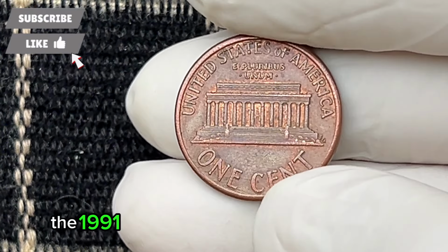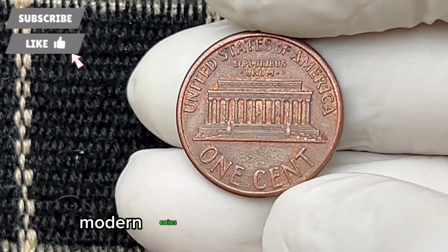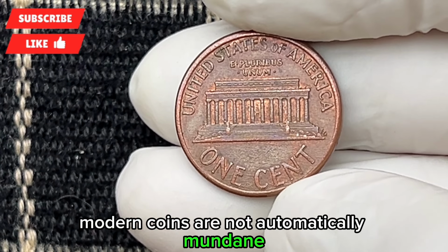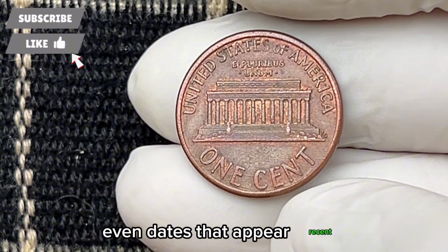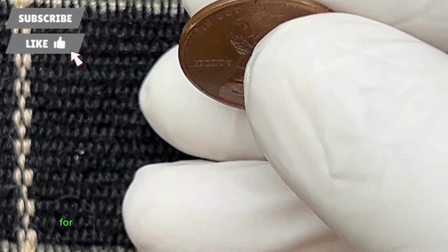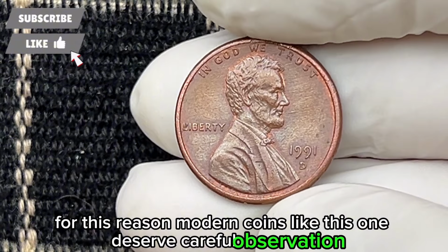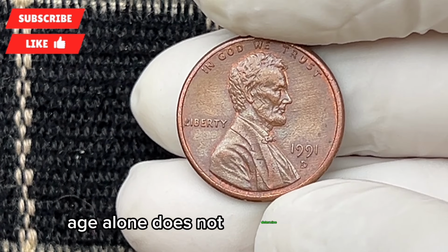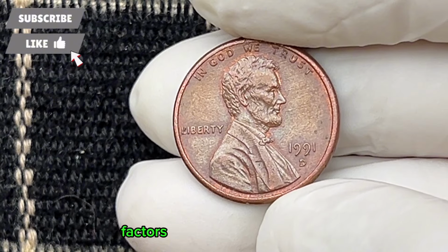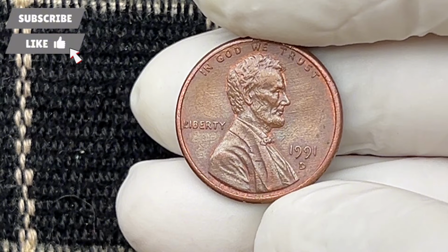The 1991 penny also highlights a broader lesson for collectors: modern coins are not automatically mundane. Even dates that appear recent can contain rarities and condition-sensitive examples. For this reason, modern coins like this one deserve careful observation. Age alone does not determine a coin's significance. Factors like condition, rarity, and errors are equally important.